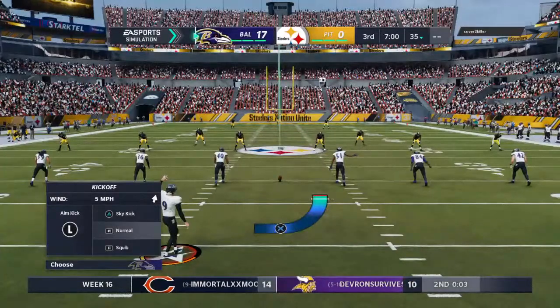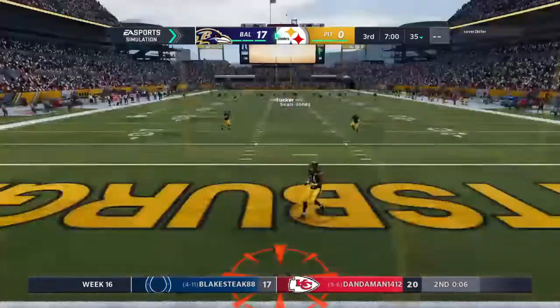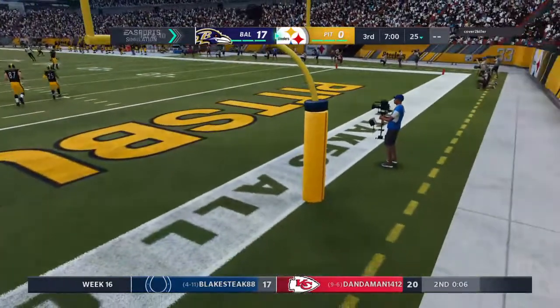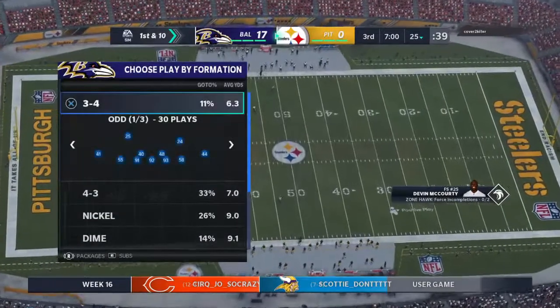Justin Tucker to kick off for Baltimore. The Steelers going to get the football first here, trailing on the scoreboard as we are back underway on EA Sports. And they will not get a chance to return this. As it's through the end zone for a touchback.